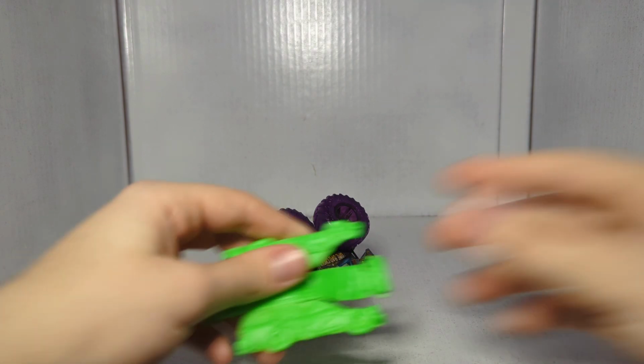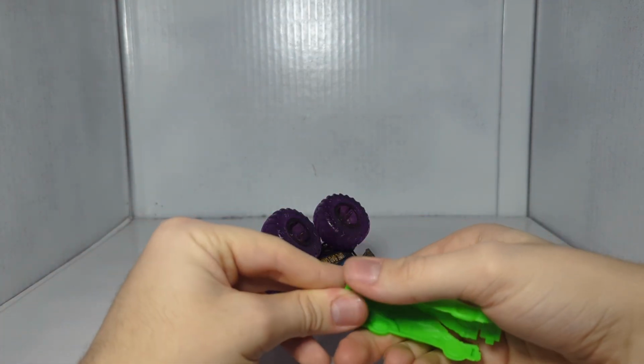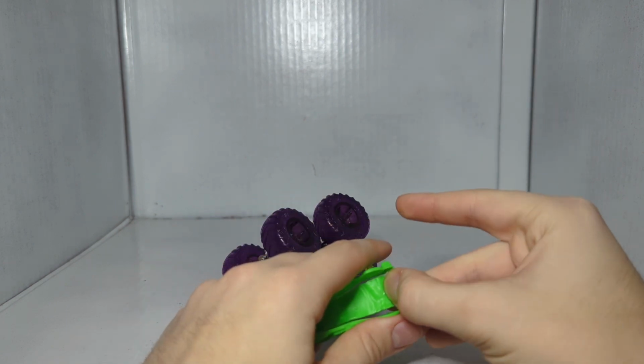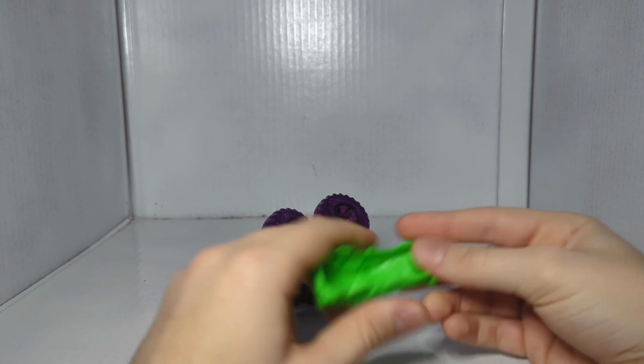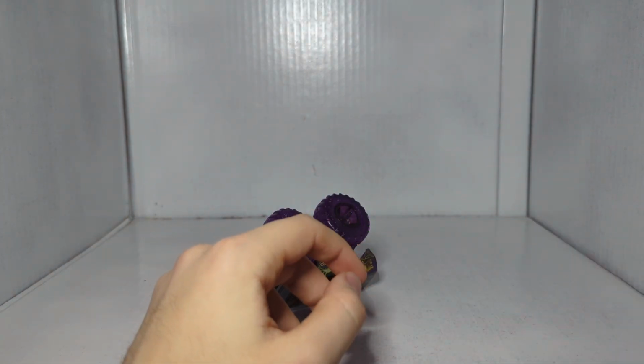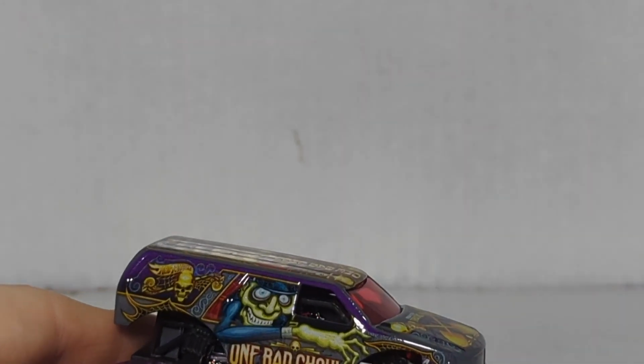Good stuff. For the crush car, we just got another green van, exactly the same as the previous one. So not a whole lot to talk about there, really, but still pretty cool. Pinch that right there. Looks pretty good. All right, so there's our little crush car. And then here is the truck, the One Bad Ghoul. Oh, it's got clear rims, too. I didn't notice that. That's cool.